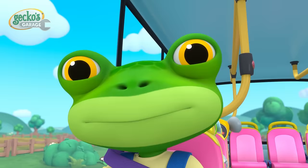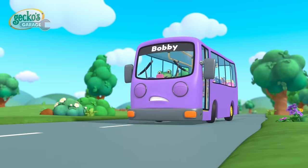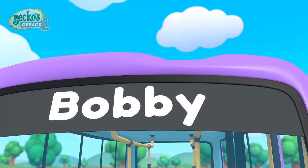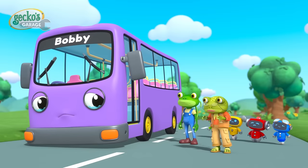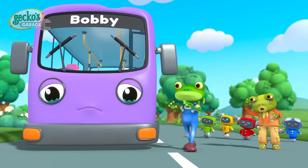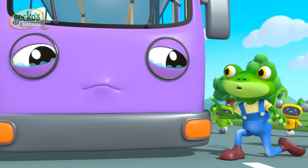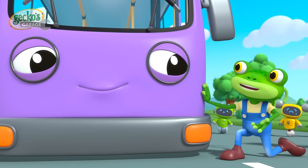Bridge! That bridge is too low, Bobby! Stop! You won't fit under me! Bouncing batteries. Poor Bobby's had a boo-boo. Bobby's worried about being late. Don't worry, old friend. We'll have you fixed up and back on your route in no time.